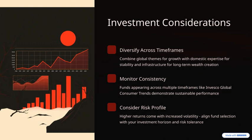Next, it's important to monitor consistency. Funds like Invesco Global Consumer Trends, which appear across multiple timeframes, demonstrate sustainable performance. Watch for these signs of resilience, as they can indicate a fund's ability to perform well over time.